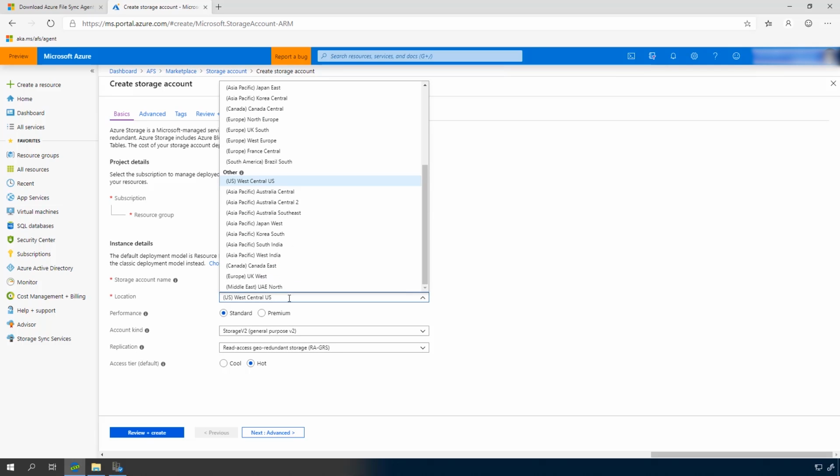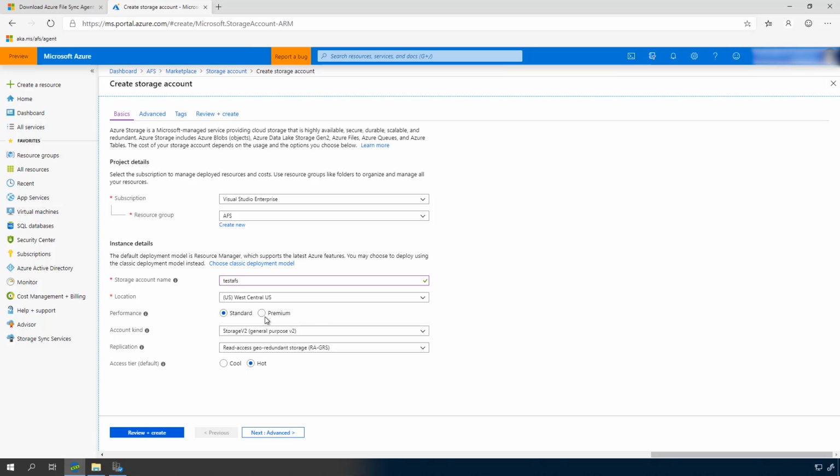I can give it a location. We should pick a location that's close by to my file server so that the file server has low access latency to the Azure data center. And then I can select whether or not I need premium performance for my file share. It's really not needed in this case. It's general purpose file sharing. If you have a performance app in the cloud that wants to access the file share natively, maybe you need the IOPS and throughput to do that. If all you want to do is Azure File Sync, you're fine with just standard performance.